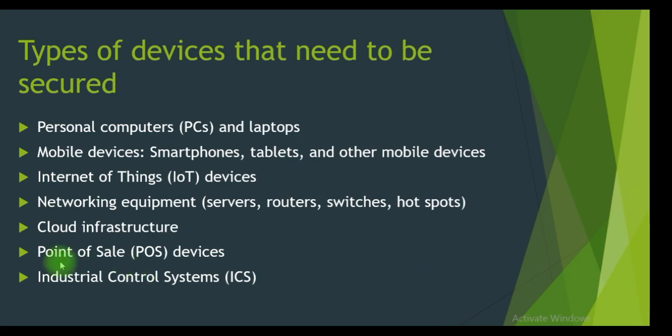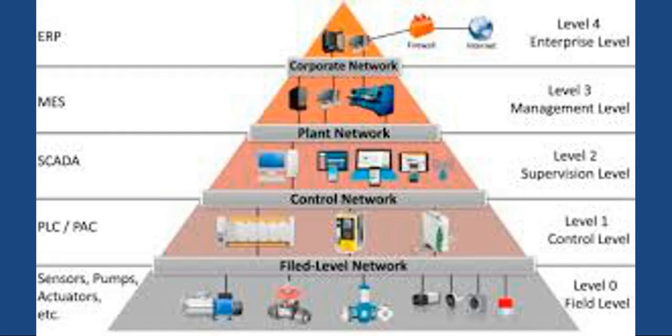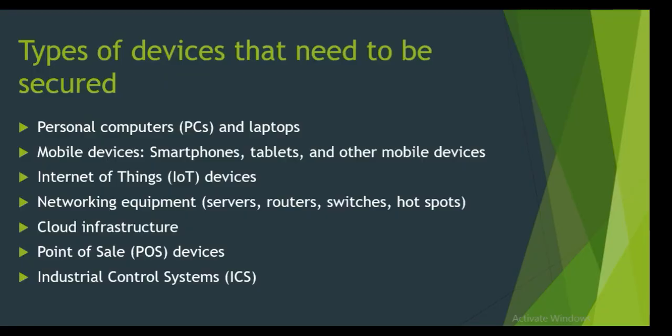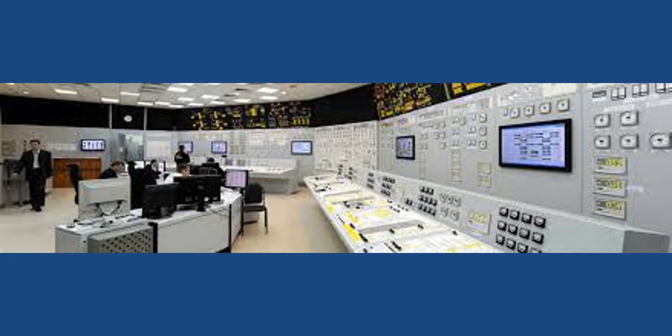And of course, we have things like point of sale devices and industrial control systems, ICS. ICS manages critical infrastructure like power plants and manufacturing. Proper security is essential to prevent unauthorized control, data breaches, and potential disruptions with wide-ranging impact on public safety and the economy. I would have seen over the years, particularly in the US, I remember there were some years ago, I think perhaps in excess of 10 years, when there was this massive blackout in the US.